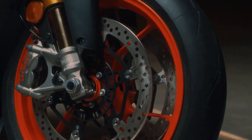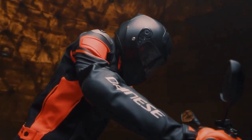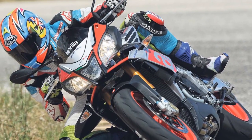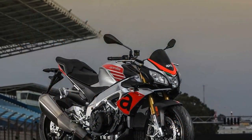The Tuono V4 1100 Factory features an Öhlins NIX front fork and TTX rear shock, which can be fully adjusted to suit your riding style. The bike's agility and stability inspire confidence in corners, and its Brembo brakes provide exceptional stopping power.